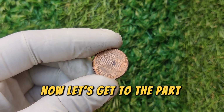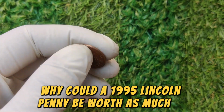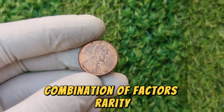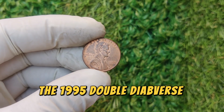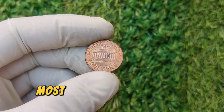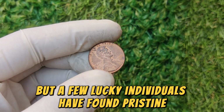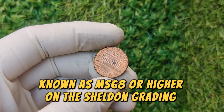Now let's get to the part everyone's waiting for. Why could a 1995 Lincoln penny be worth as much as $93,000? The value of a coin is determined by a combination of factors: rarity, condition, and demand among collectors. The 1995 double-die obverse penny is incredibly rare, especially in near-perfect condition. Most of these pennies have been circulated, meaning they show signs of wear. But a few lucky individuals have found pristine, mint-condition examples, known as MS-68 or higher on the Sheldon grading scale.